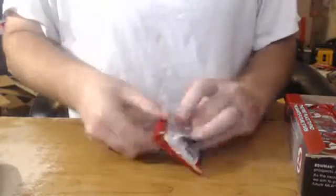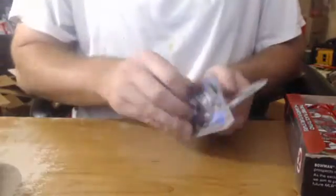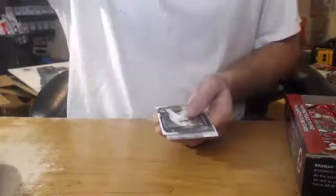All right, we got a purple paper. Gary Sanchez, number 250 for the Yankees. Carlos Rodon for the White Sox, top 100. Nick Tropiano, mini for the Angels. We got a Marcos Molina, number 499, refractor for the Mets.